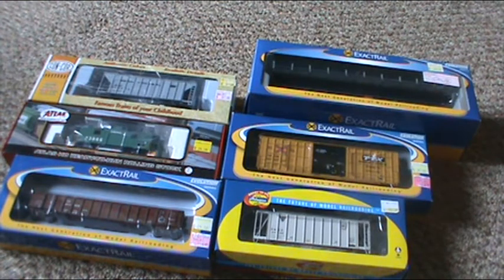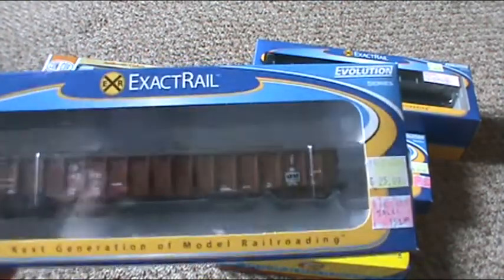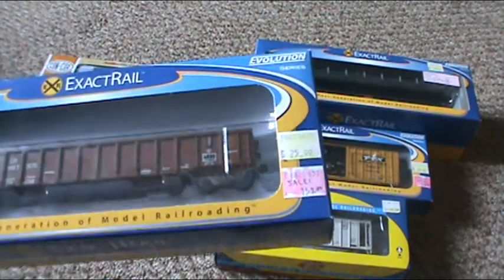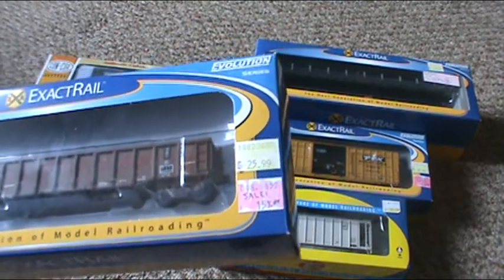Okay guys, I'm back. I've got a quick stock update for you and a couple new things to show you that are pretty cool. First off, Action Hobbies is no longer carrying Exact Rail products due to Exact Rail's changes that dealers have to abide by the same rules as Exact Rail and sell at the same price.